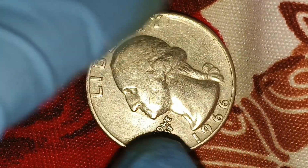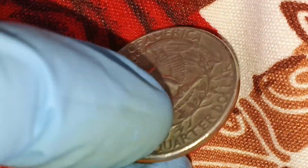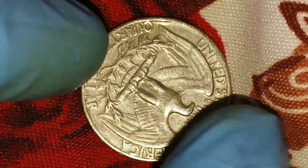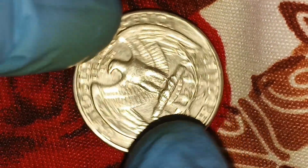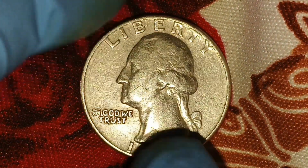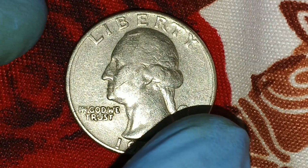Today, we're talking about a coin that millions of Americans have spent, saved, or forgotten about, the 1966 Washington quarter. It may look like just another ordinary coin, but under the right circumstances, one of these quarters could be worth up to $1.7 million. That's right. A 25-cent piece worth more than a Lamborghini, a house, or even a college education. So how is this possible?